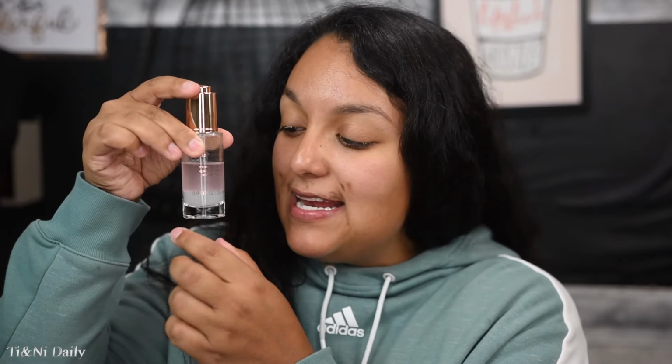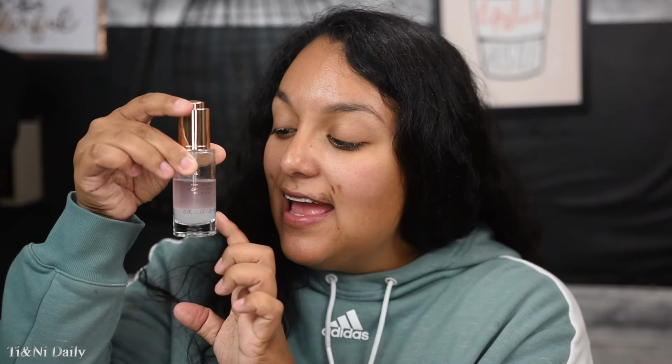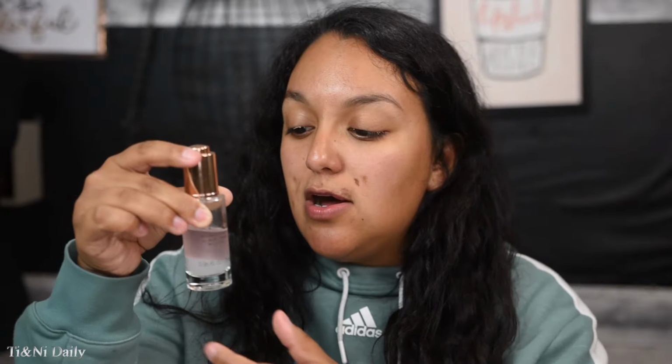And on the bottom, all right, let me stop shaking it so it'll get still. See, that's the milk at the bottom there. And that helps to soften up your scalp, keep any dandruff off, helps to soak in moisture and really keep your hair soft. So combined, you want to shake it up before you use it.